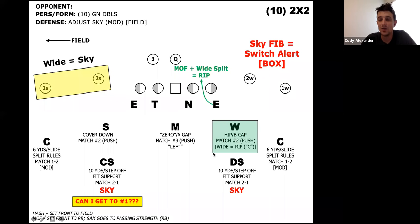What do I do? Well, if I get a wide call, if it's too wide, I can automatically rip this guy. So what does that look like? All this stuff that these guys are talking about, mint and tight and all that, you basically get to mint front. So if I rip it, he's going to go from a 4-0 or a heavy 5, get in that 4, and rip B gap right now. So middle of the field plus a wide split, I'm going to rip it right now.